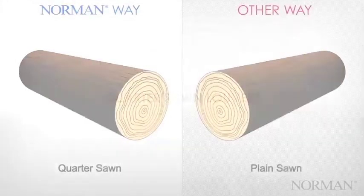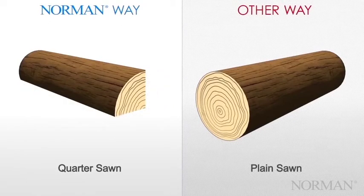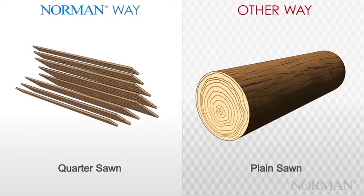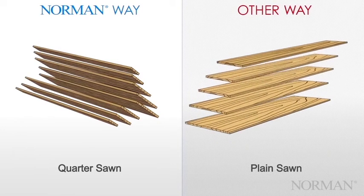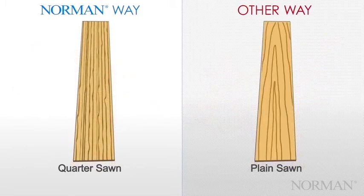Quarter-sawn louvers. Unlike cheaper plain sawn louvers, our quarter-sawn louvers are milled from a quartered log. Our louver stock is harvested perpendicular to the grain. In contrast, cheaper plain sawn louvers are cut straight across. Quarter sawn provides the most consistent and straight-line graining considered to be the most beautiful.